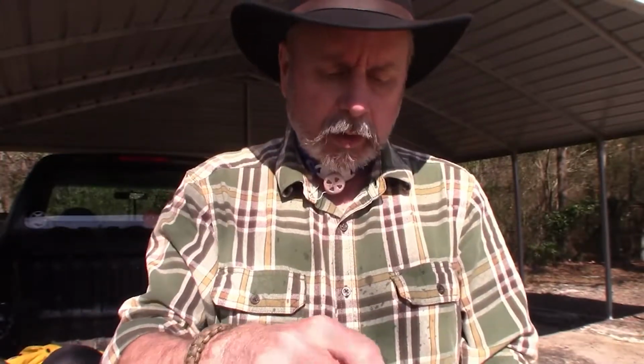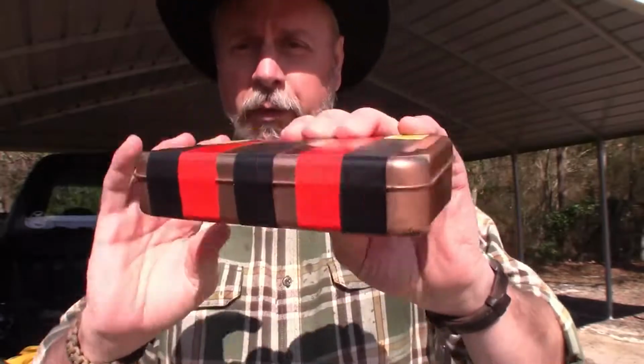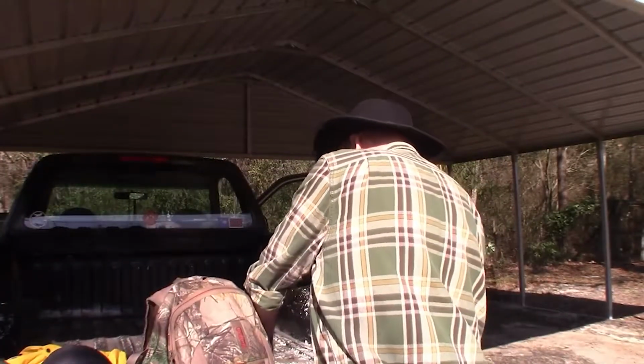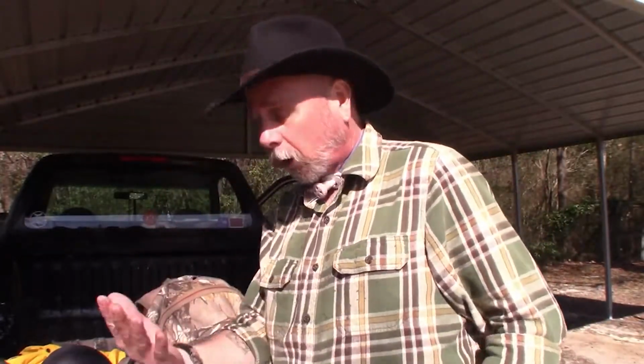So all that stuff fits nicely within this little tin that shuts up, and I keep it closed with electrical tape right there. That stays in this side pocket. So I've got fire well covered, in addition to always having a damn big lighter or some kind of lighter in my pocket, which I always do.